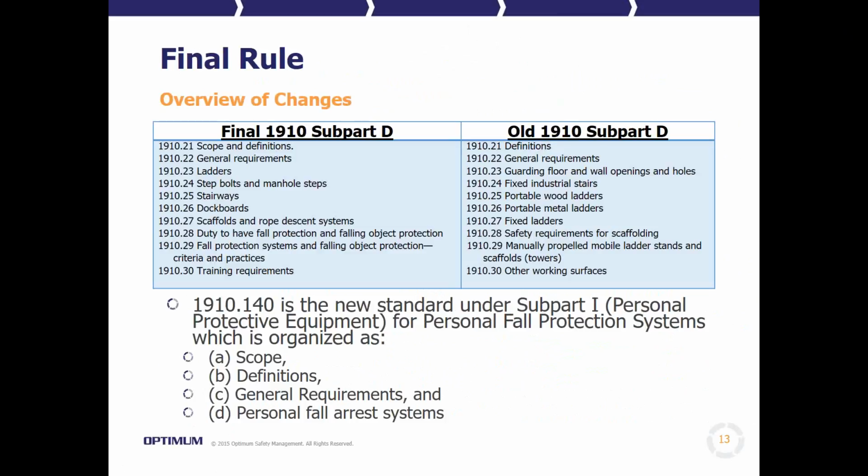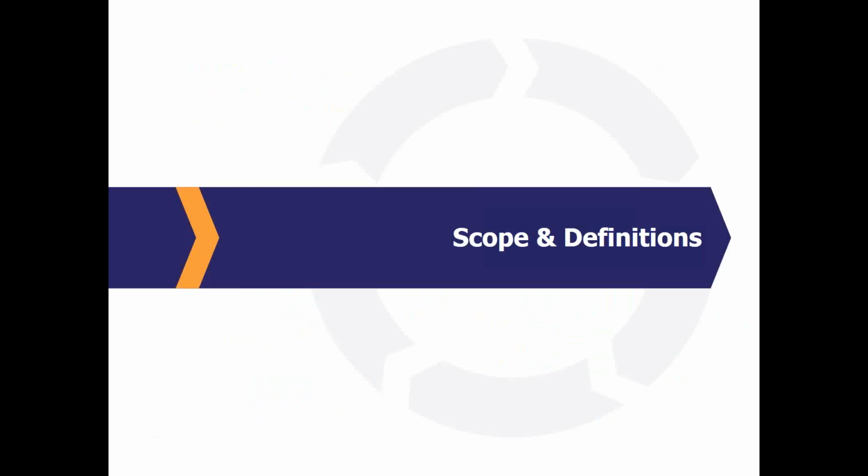What you're looking at here is an overview of the changes from the old to the final. I'll point out an example: 1910.23 is now ladders. That used to be guarding floor and wall openings. You can see from the old standards, 1910.24, 25, 26, and 27 all addressed ladders, and that's now merged into 23. So the standards rolled out a little differently, and the standard numbers are different. There are also some new things in here, like the duty to have fall protection. We'll talk about that today. Also, as we talked about, we've added subpart I, 1910.140, the personal fall arrest systems.